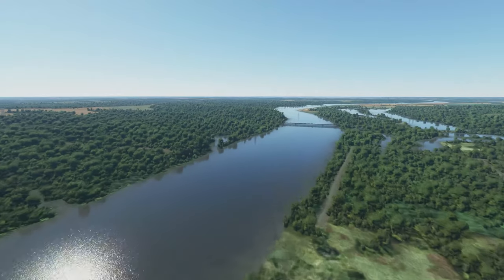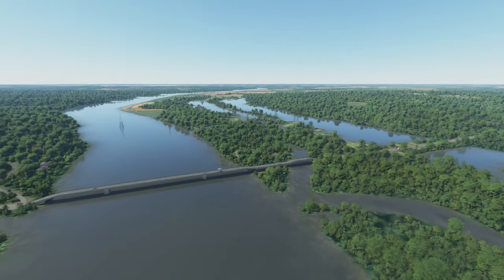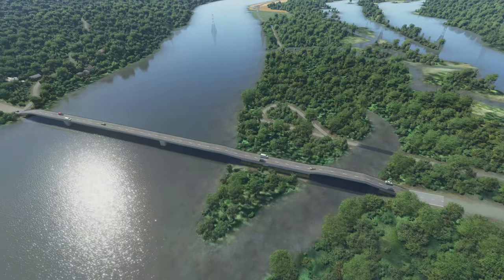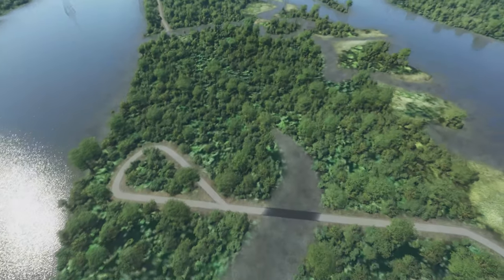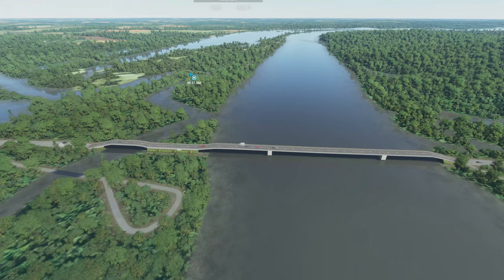Some kind of a bridge over here. Maybe that's a pipe? No, I guess that's a bridge, okay. Cars are going through, phasing in and out of these little bridges, so that's kind of funny.